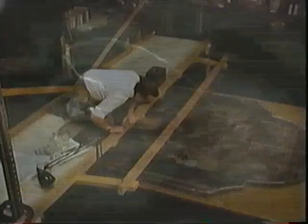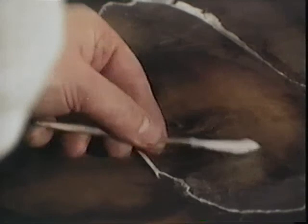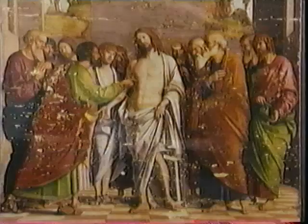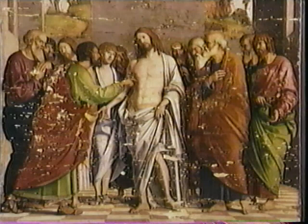Cleaning involved removing both surface dirt and a layer of discolored varnish with cotton wool to reveal the true color of the original paint beneath, in this case, the head of St. Peter. But the picture had been through so much that the treatment to stop the flaking of the paint proved inadequate. Had the picture been stood upright, large areas of paint would simply have fallen off.